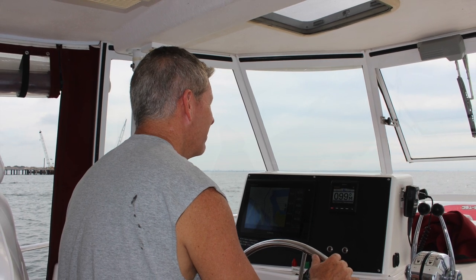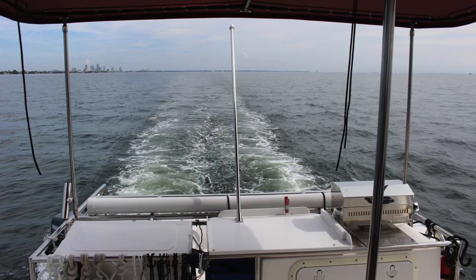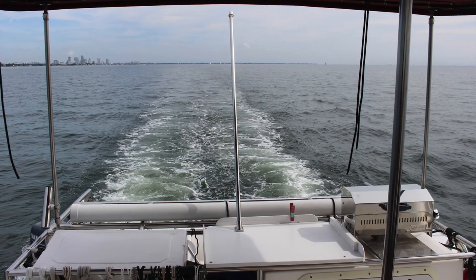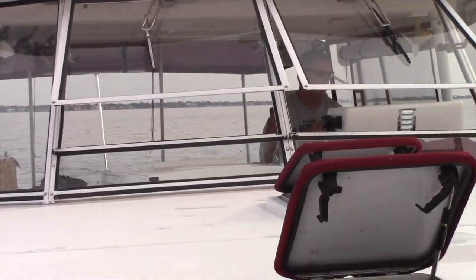Dee enjoyed driving Journey out for the first time as the new owner. We enjoyed pointing out places that we had been by car, hoping to visit one day by boat. First time behind the wheel.